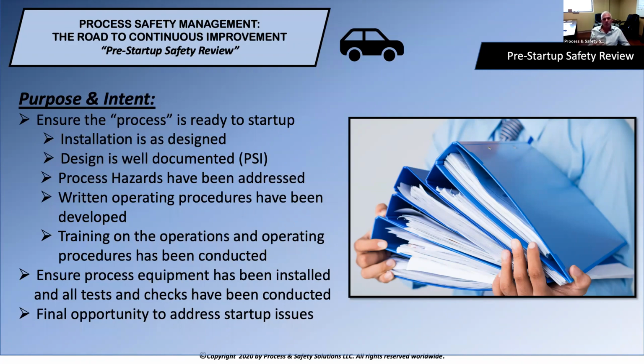And then, of course, it's also a final opportunity to address any startup issues, making sure that we're looking at all of the things within the startup to make sure that we've addressed having enough people on hand to do that startup, making sure that we have safety equipment that's standing by, et cetera, depending on the process that you're starting up.